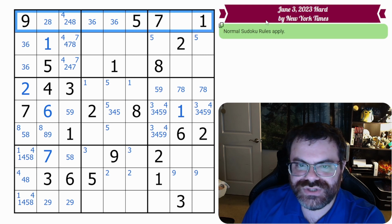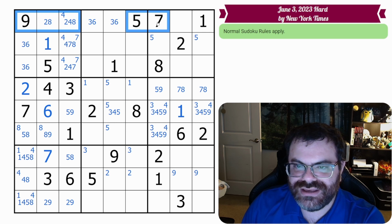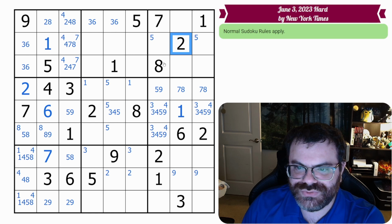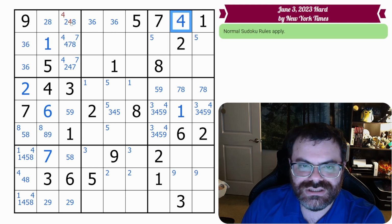So again, where do 3, 6 go in this row? They can't go in any of these cells. They can't go in any of these cells. And this 3, 6 looks up, taking it out of this cell. So 3, 6 must go here. Can't put any other values there. And so that leaves 2, 4, 8 here, but it can't be 2 or 8. So this is a 4.